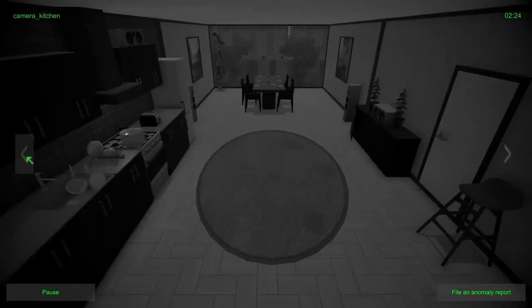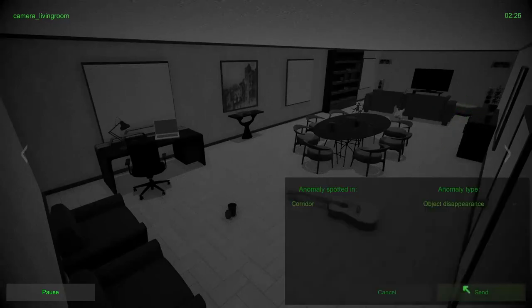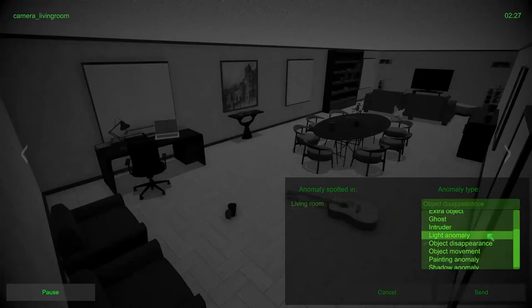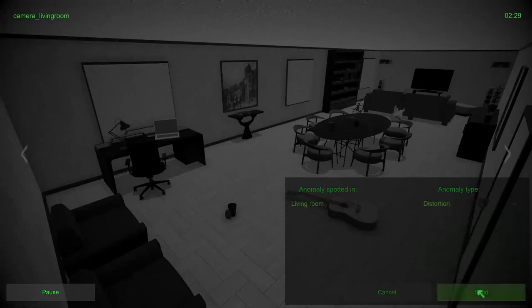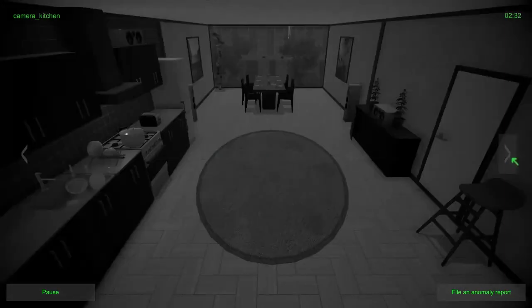Go back to the living room. I think that cushion over there near the TV changed colors. This one? Right there? Yep. Living room. Maybe light? No, that wouldn't be light anomaly. Distortion? What sucks too is I don't necessarily know what a lot of these are. Yeah, a glossary of what they define as them would be useful. Yeah, but it's more exciting trying to figure these out and scramble. I think that might have always looked like that. You sure? All right. I don't know what else it would be.